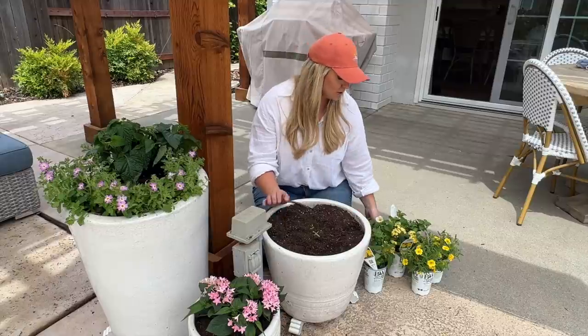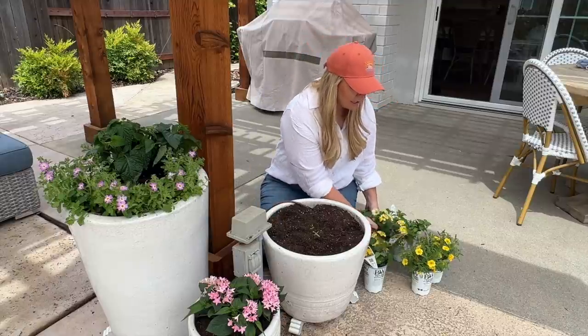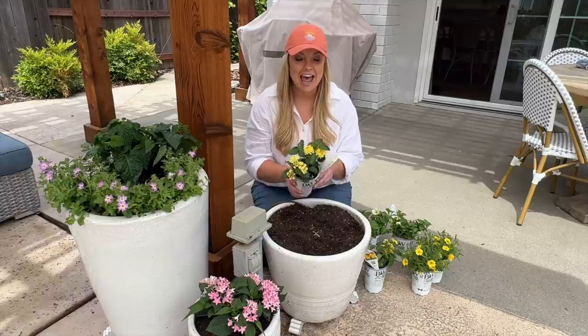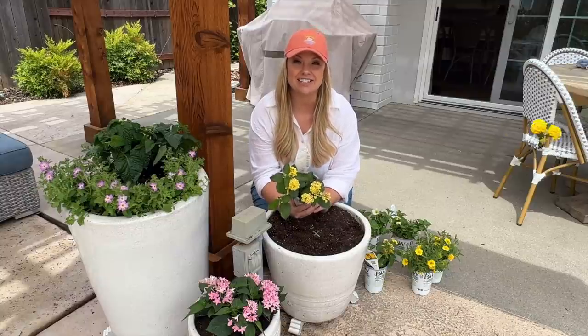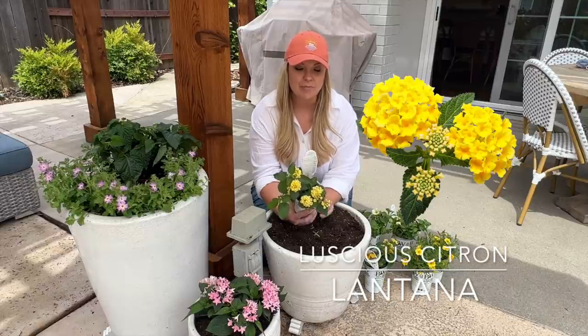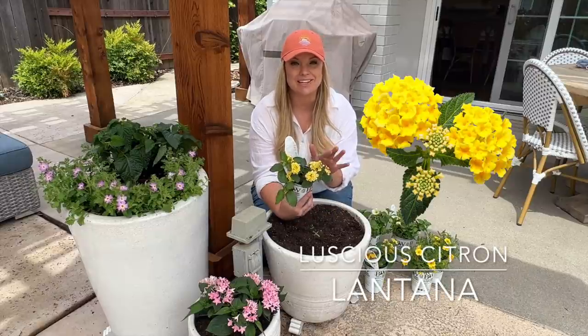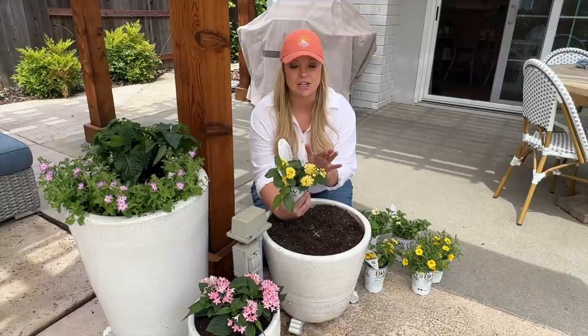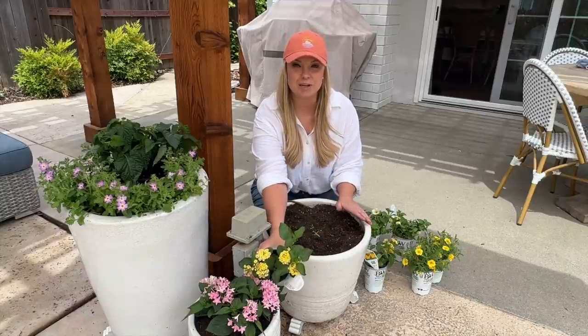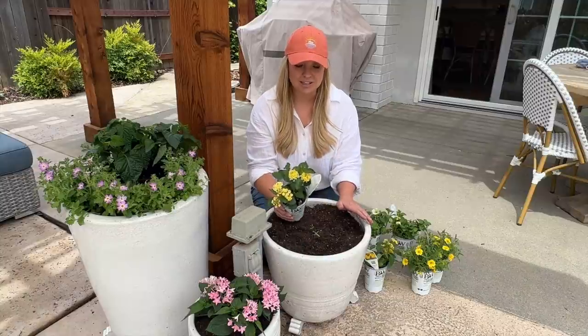Another adaptation that I'm doing of the recipe is the lemonade stand has luscious Bananarama lantana, and I am actually using luscious citron lantana, which is new to garden centers this year. I'm really excited about this one because I love this color yellow. It's so beautiful, and I think the combination with the Sunstar Pink Pentas is gorgeous.